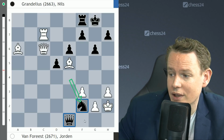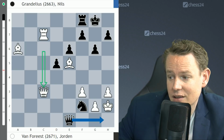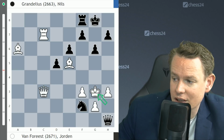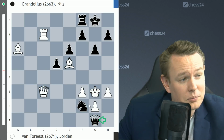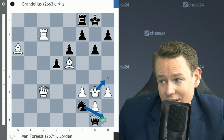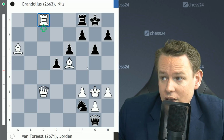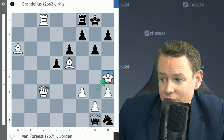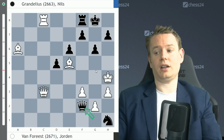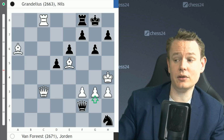Queen e1 check, king h2, knight f2, threatening two checks, but queen c3, taking control of the e1 square, is a good move. Queen e1, queen h1, king g3, queen g1. Nils, being tenacious as always, has spotted that there are still some checks to give, but Jorden is also a very good calculator. Rook to c8, knight h1, king h4. He probably had it all figured out. Queen f2, g3. Looks like the checks have run out.